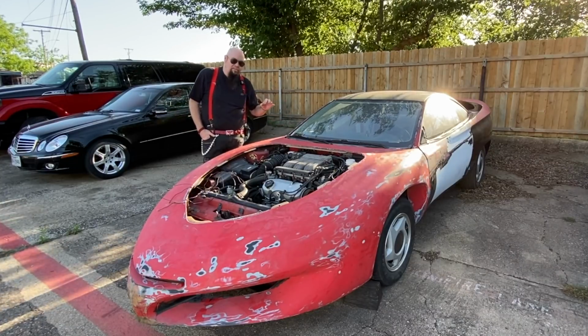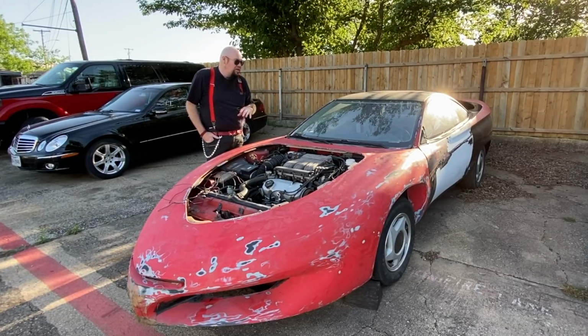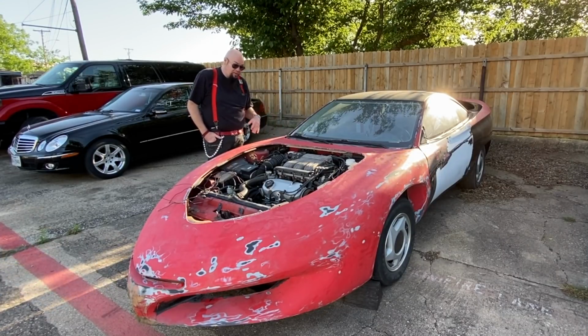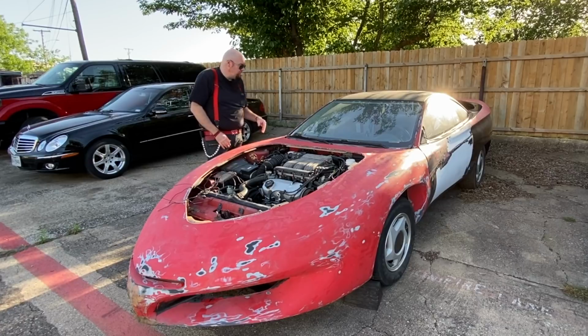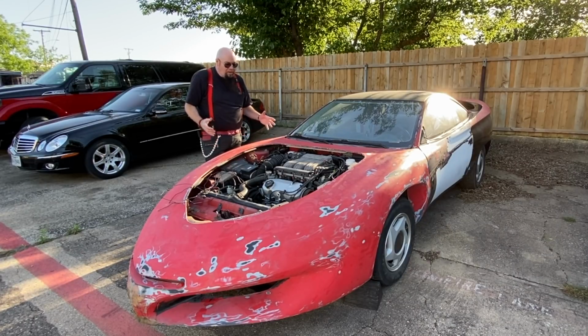So I've gotten some window glass. We're going to replace the window glass and the regulators and start working on the interior. We're going to get this thing ready to be painted, fix this crunched up nose, and get it ready to be restored. I don't think it's going to take that much.